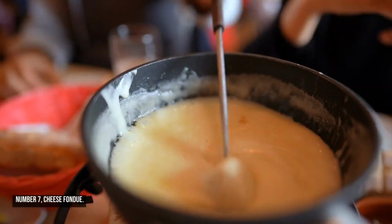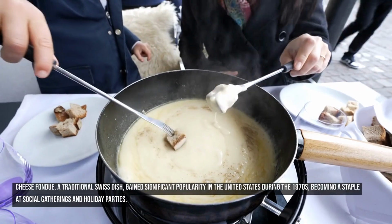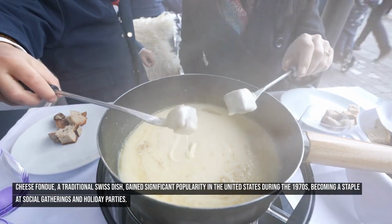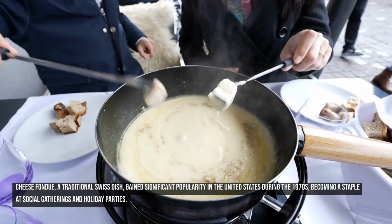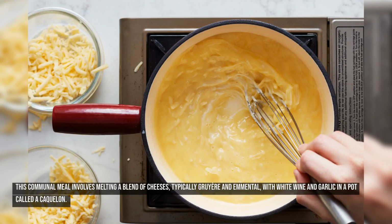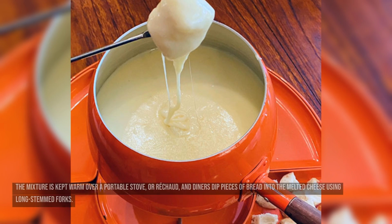Number 7, cheese fondue. Cheese fondue, a traditional Swiss dish, gained significant popularity in the United States during the 1970s, becoming a staple at social gatherings and holiday parties. This communal meal involves melting a blend of cheeses, typically Gruyere and Emmental, with white wine and garlic in a pot called a caquelin. The mixture is kept warm over a portable stove or réchaud, and diners dip pieces of bread into the melted cheese using long-stemmed forks.